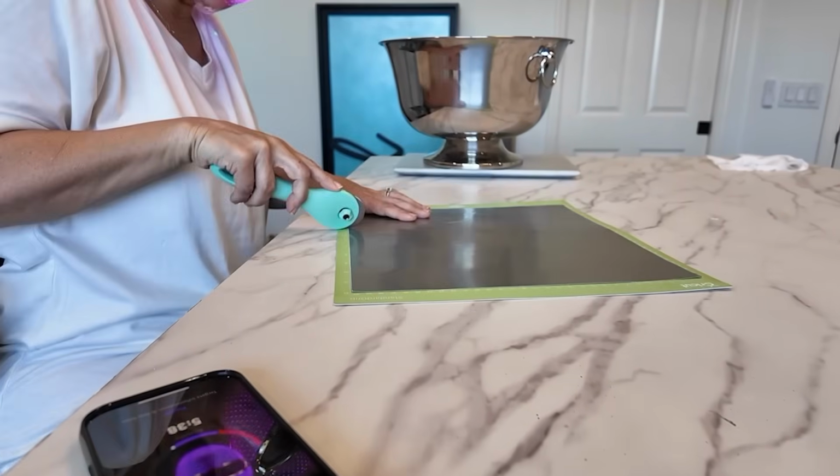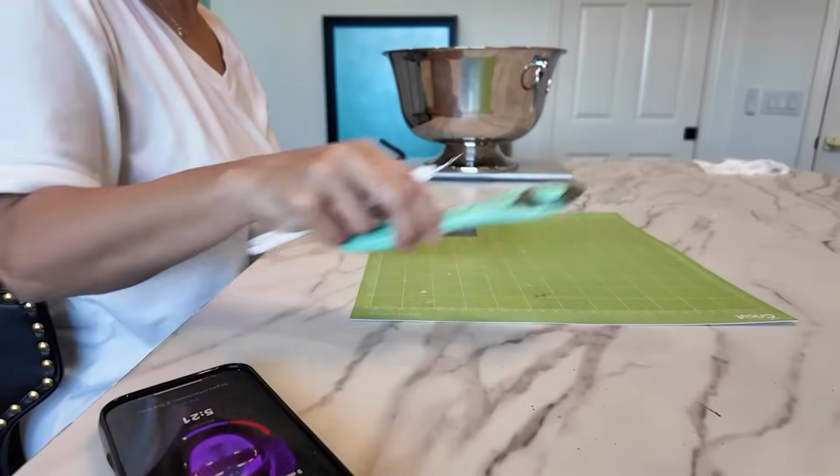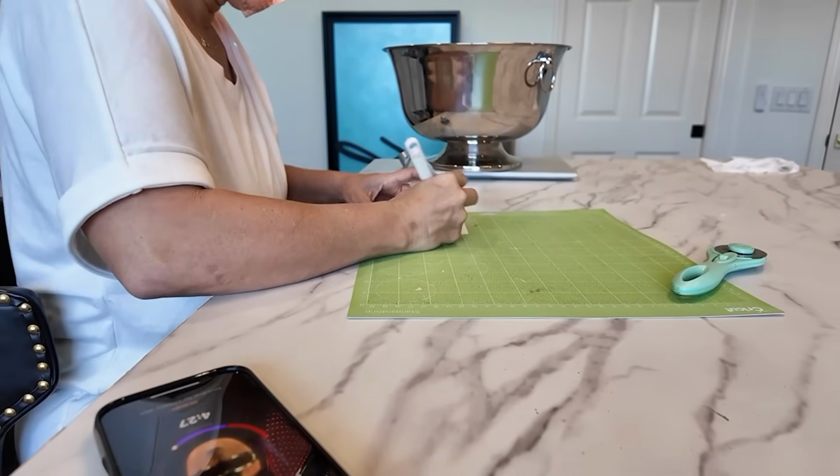Okay, so we've got our monogram cut, and I'm gonna take a rotary cutter and cut off the excess. There we go. So we can save that for other projects. Okay, so then we're gonna go ahead and weed it. Oh, it just changed colors to the last cycle.